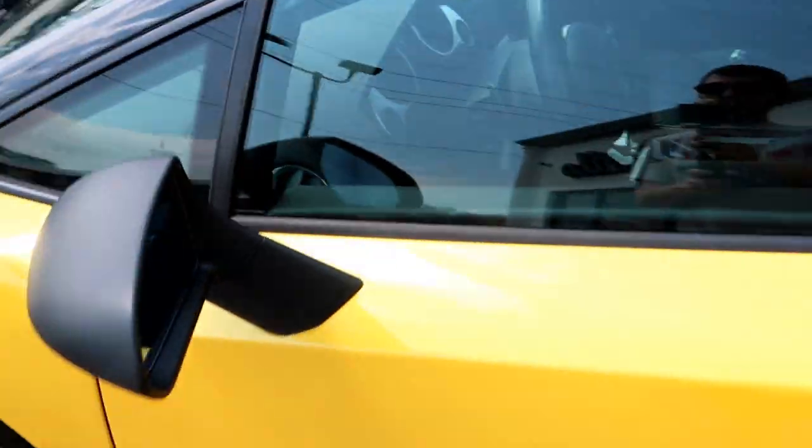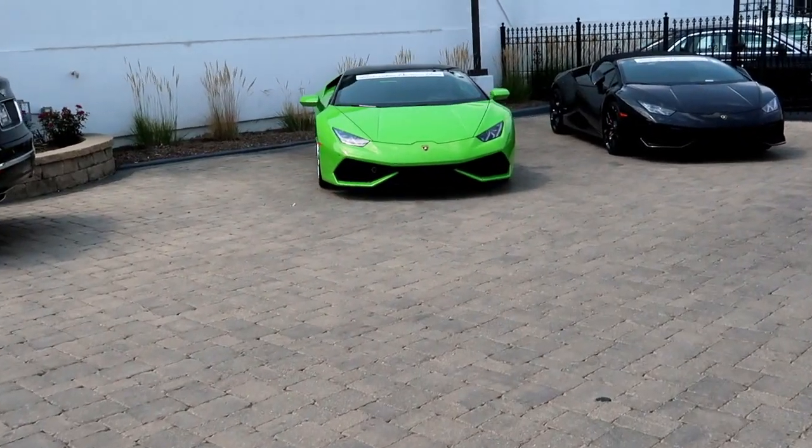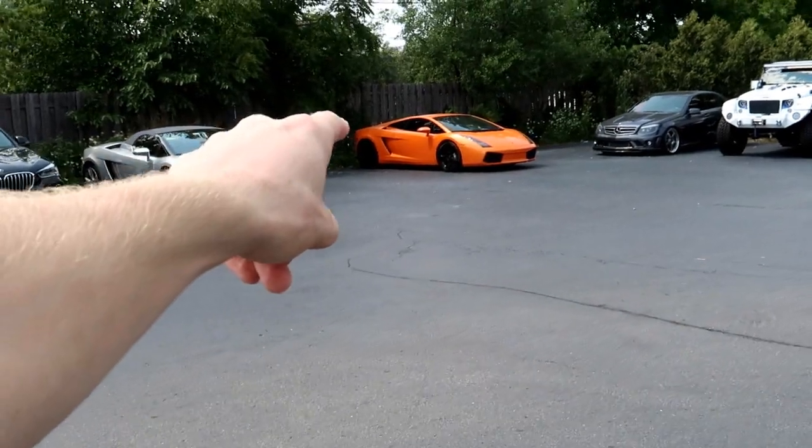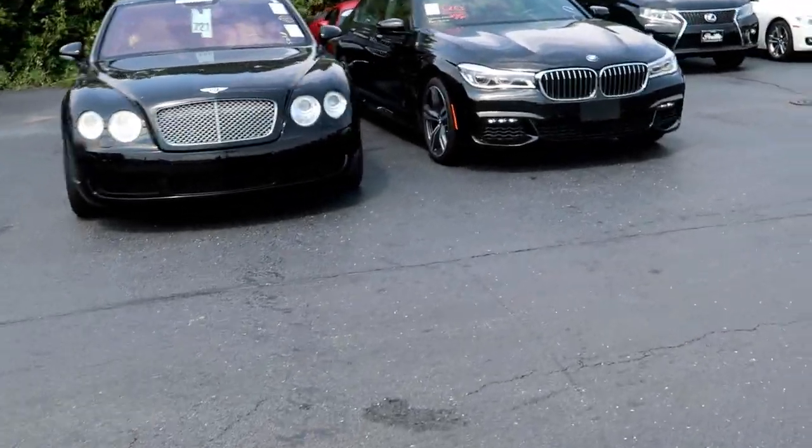No manual though. No manual. Save the manuals, especially with the Gallardos. You know, I will say favorite color is definitely this Verde Mantis green. In the back of the lot, we got the orange Gallardo over there and a silver Gallardo, but I did see some matte red. It looked like a Viper, so we're gonna check this out.